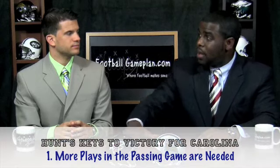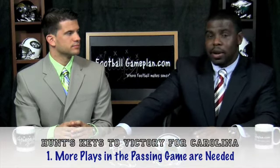So they're going to have to make more plays in the passing game. Somebody has to step up and help out Steve Smith. Because right now teams are just double-teaming Steve Smith and really locking up the other guy, whether it be Mushin Muhammad or Dwayne Jarrett. So one of those 2 guys is going to have to step up this week to help that passing game out. So receivers have to step up.